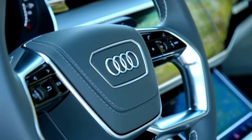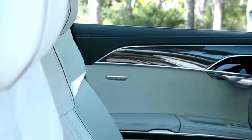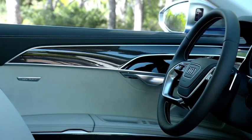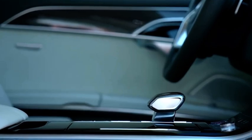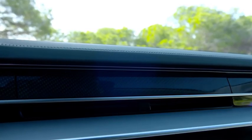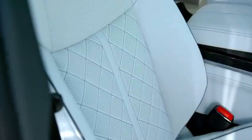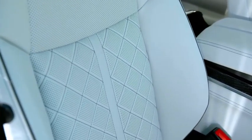In terms of engines, the Germans put forward everything they have to offer. The base will be the 3.0 TDI that develops 286 horsepower, followed by the 3.0 TFSI with 340 horsepower. V6 units will face the temptation of V8: the 4.0 TDI with 435 horsepower and the 4.0 TFSI with 460 horsepower are probably the most balanced engines for such a large limousine.